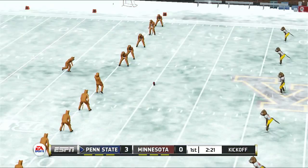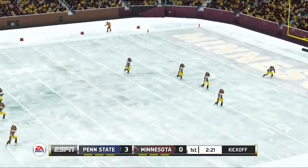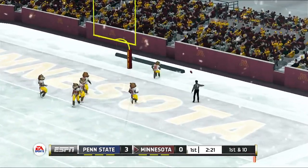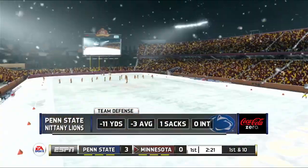The kicker looks like he's ready to kick this one off. And he got all of this one. Great kick. And they can forget about returning this one. The Nittany Lions are right where they want to be early in this one, partner.